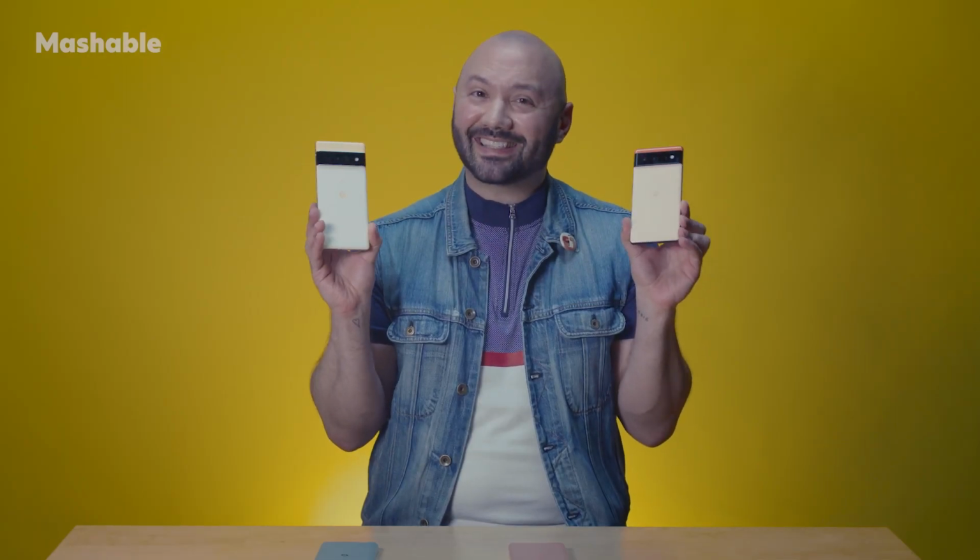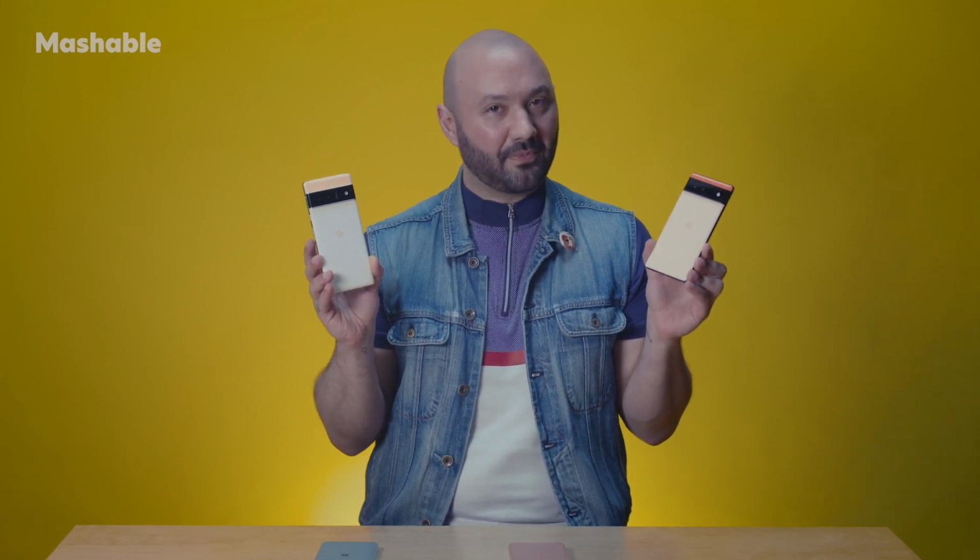And that's the Pixel 6 and the Pixel 6 Pro in a nutshell. They're the best and somehow the googliest of Google phones Google's ever made. Try it. You might like it.